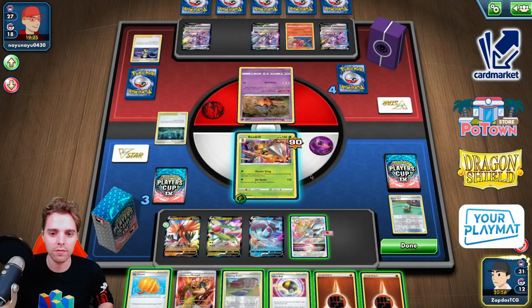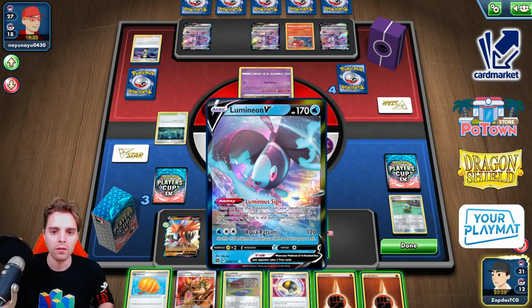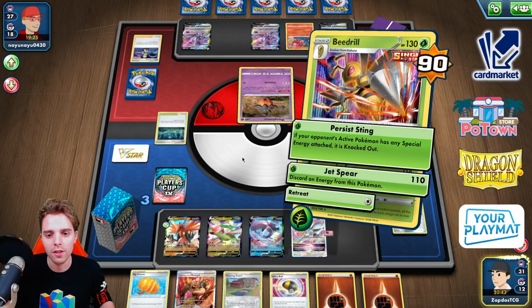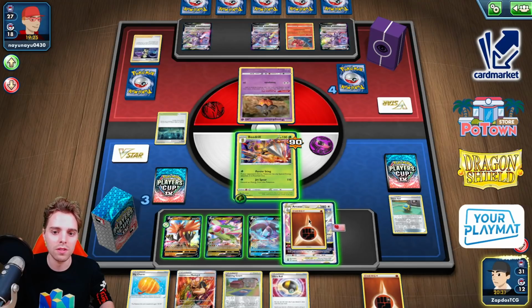The things in life. We retreat. We also have Raihan Rope. Okay, we can get away with knocking out not a Genesect. Or just using the attack on the Beedrill here is also not too bad, I would say. Just 110, knocking this guy out, and then later knocking stuff out with the Zapdos because we have Arceus.